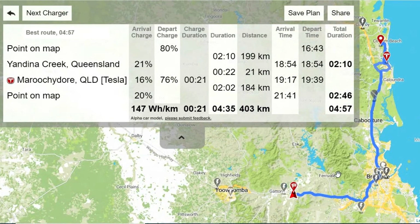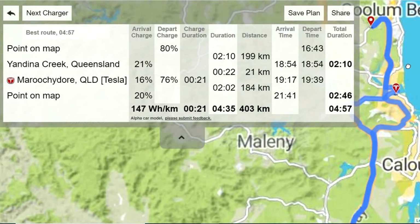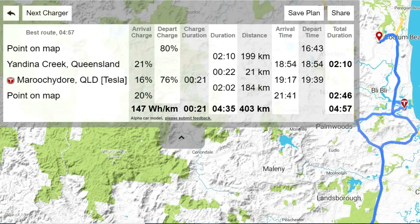Okay, so here's our route. We're starting with 80% and arrive in Yandina Creek with 21%. That's all right. That's like 90 kilometers. And then we arrive in Maroochydore at the supercharger, which is not too far away, with 16%, which is fine with me. And then I charge to probably 80-90% over there, because we will have lunch, and then we are back with 20% back home.